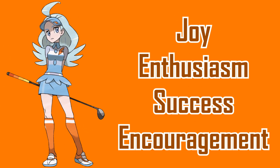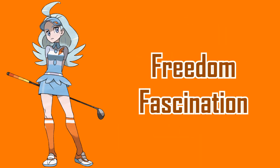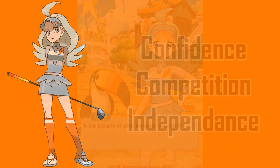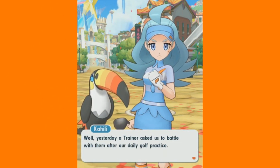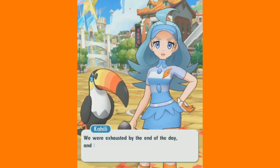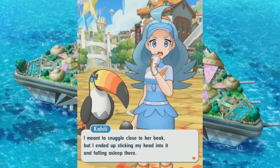Orange is associated with meanings of joy, enthusiasm, success, encouragement, determination, health, enjoyment, balance, freedom, and fascination. It's a color that inspires physical confidence, competition, and independence. At the same time, it encourages self-respect and respect to others. Those inspired by orange are always on the go. Orange will help a person recover from disappointment and a wounded heart, or a blow to one's pride.